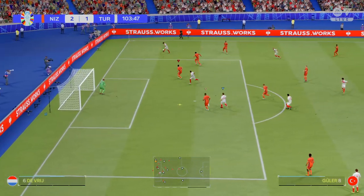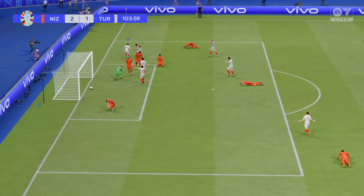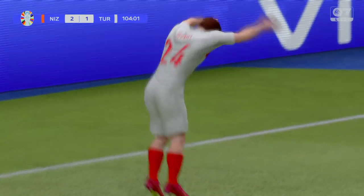Oh, this is looking promising. Cross fired over. A goal! Real excitement! A back and forth type of game. Now they're level.